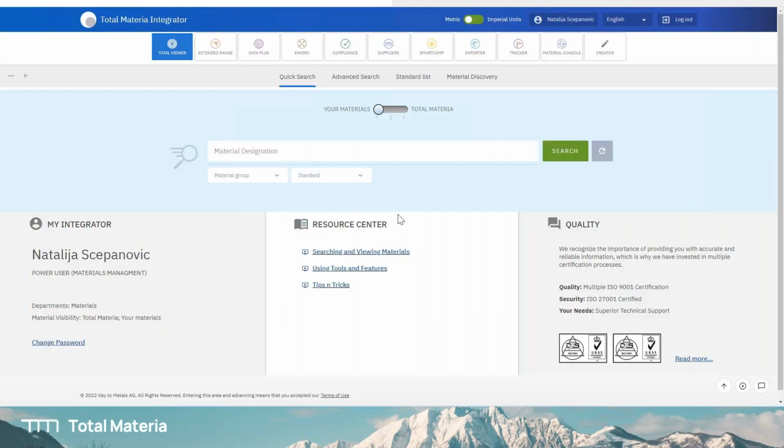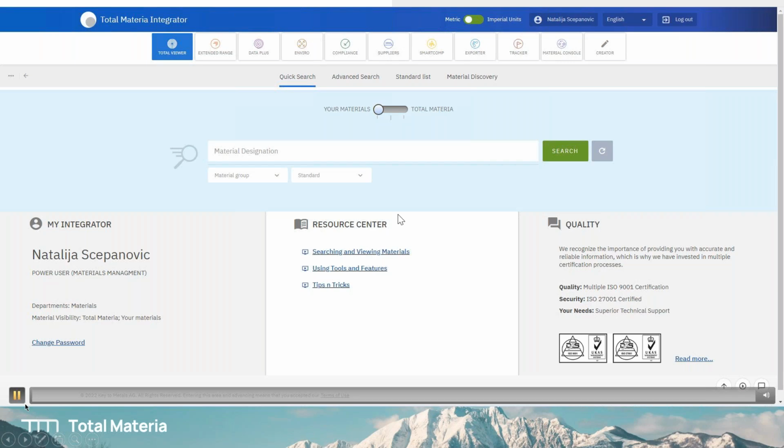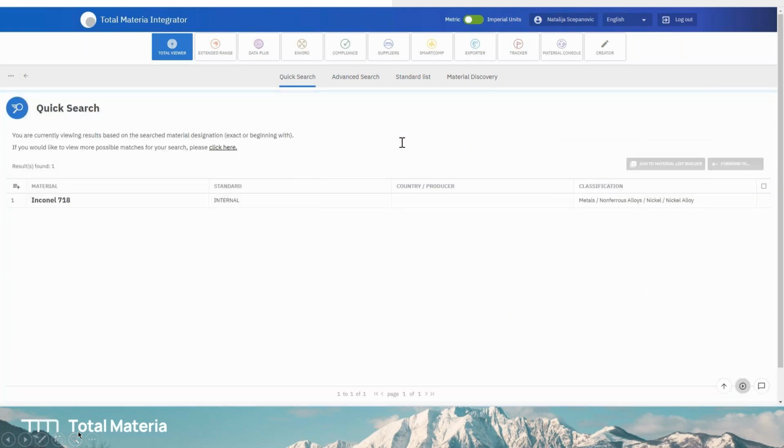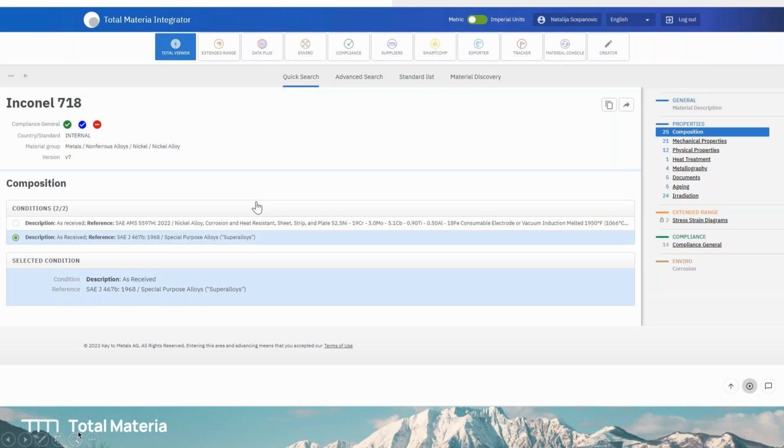around the world. So this is how it looks. Exactly the same platform as in Total Materia, but in this case, as you can see, you have your own materials and Total Materia full access at the same time. And some of these users might be interested to see only Total Materia new and alternative global materials, and some of your engineering department will be able to reach only your internal database, as much as you can set.